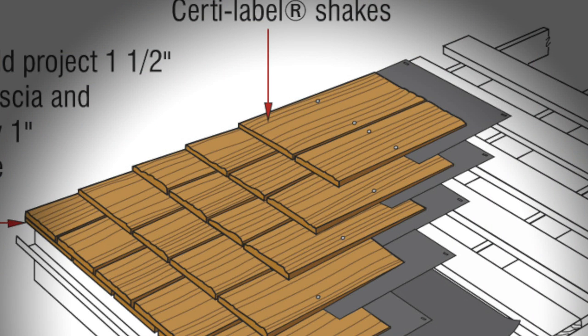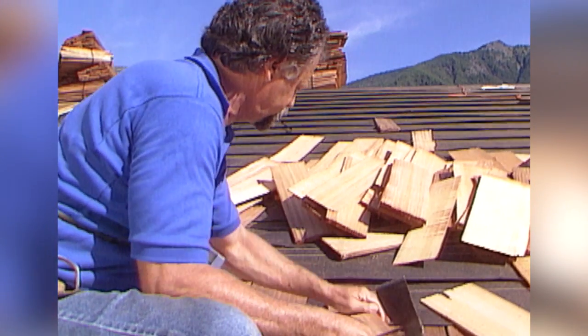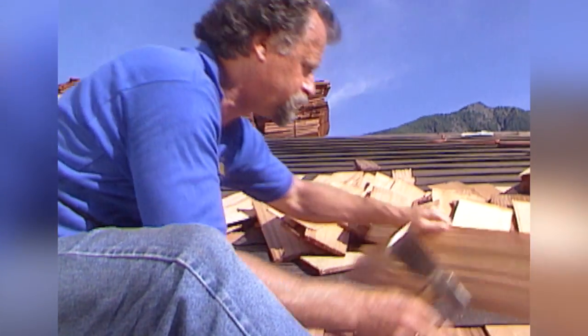No more than 4 inches of a 24-inch shake or 3 inches of an 18-inch shake should be covered with felt. Otherwise, in humid areas, you could limit the life of the roof. Remember, never interlay shingles with felt. Offset the joints on adjacent courses by 1.5 inches.